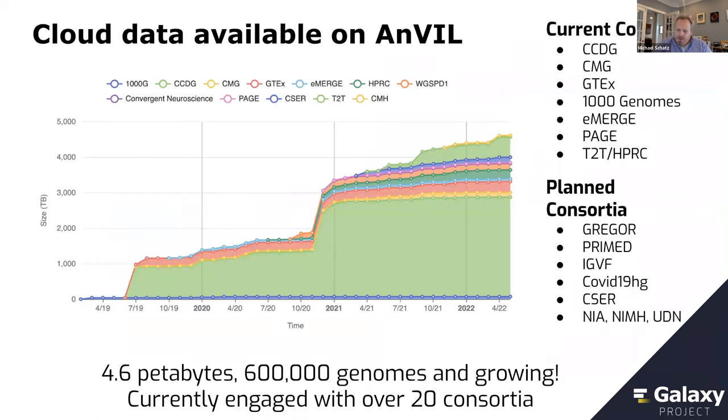And then, to put some numbers behind this, the AnVIL was launched through two major awards about 4 years ago, one to Hopkins, one to Broad, with a bunch of subcontracts. It's taken a few years, but it's really working now in the sense that there's a platform. It all starts with the data. We're trying to aggregate these huge numbers of data sets together. Currently we're approaching 5 petabytes of data, about 600,000 genomes ingested into the AnVIL.